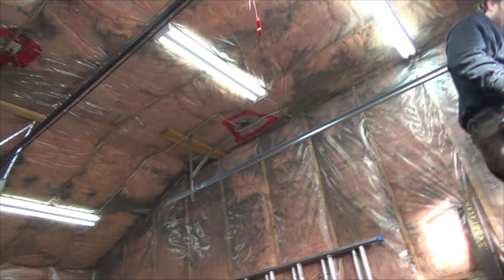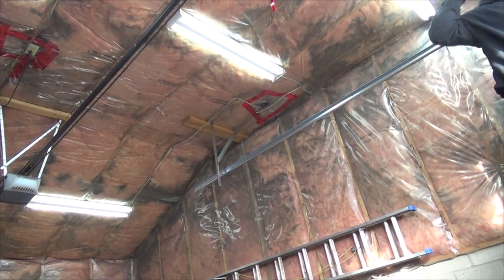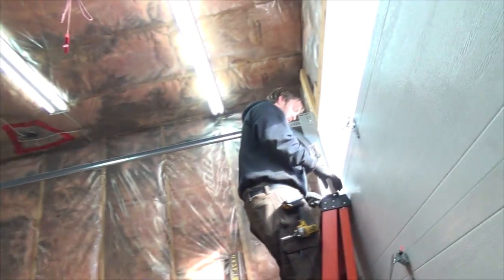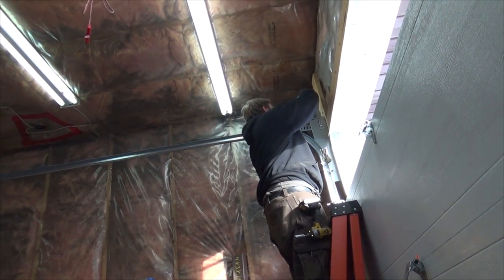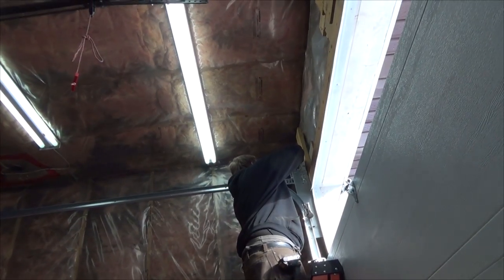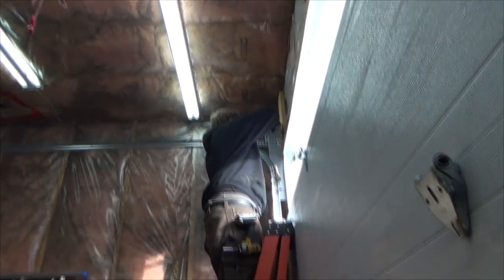Track went on the other side of that bracket. Is that going to make a problem for you? Oh, no, it's fine. Sorry. Okay. There's the spring holder.